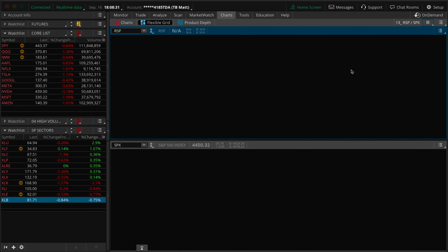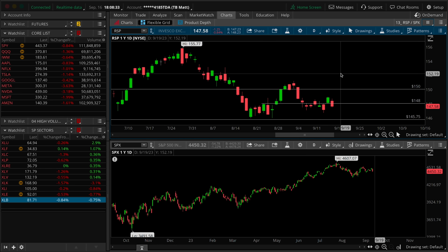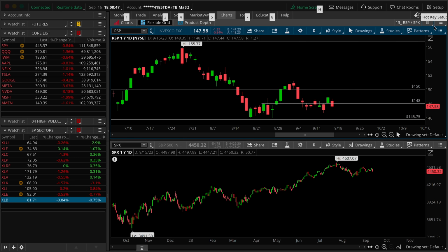Let's take a look at the RSP equal weight S&P 500, and you'll notice the clear rejection back down underneath that 148 level. We talked about how after this lower low, it was very, very plausible that a lower high could be on the table anywhere at or around 150. We didn't even make it there on the Thursday breakout attempt, right? So this speaks as a bearish data point as well.